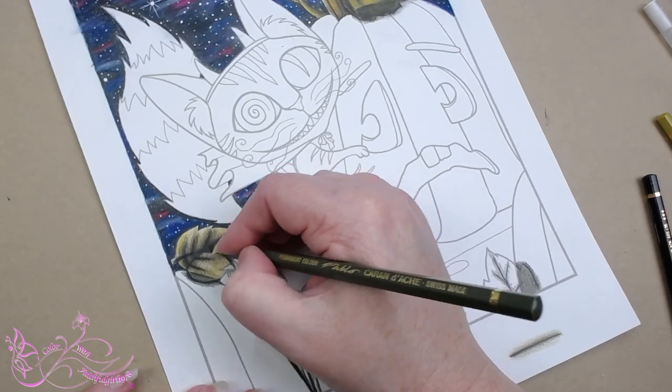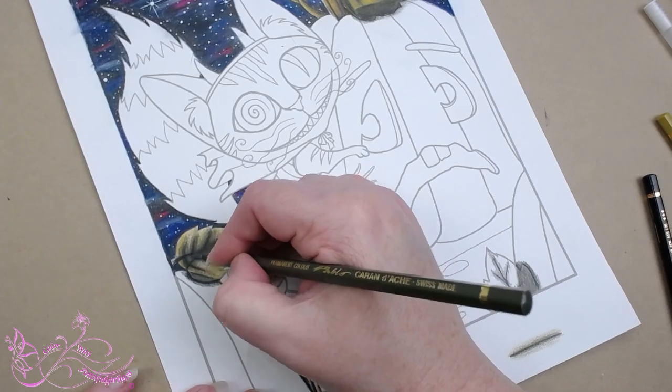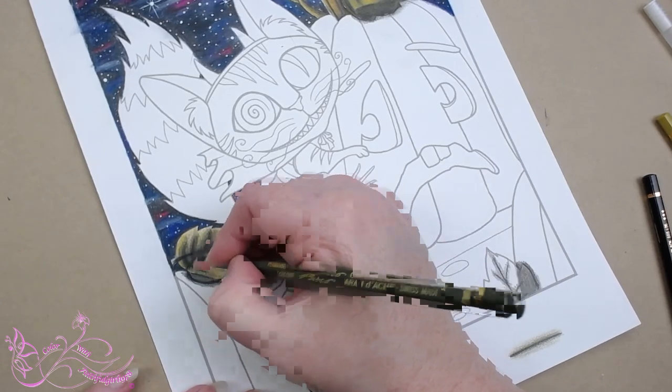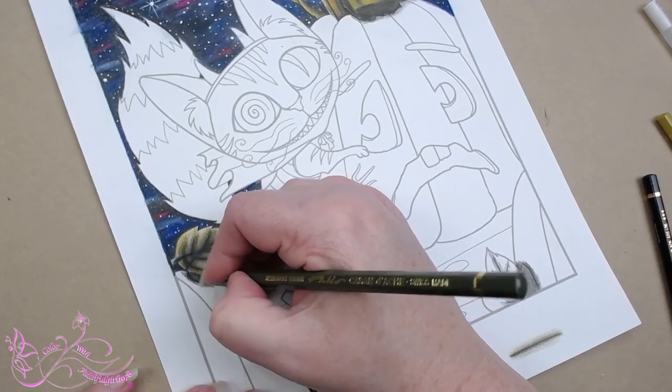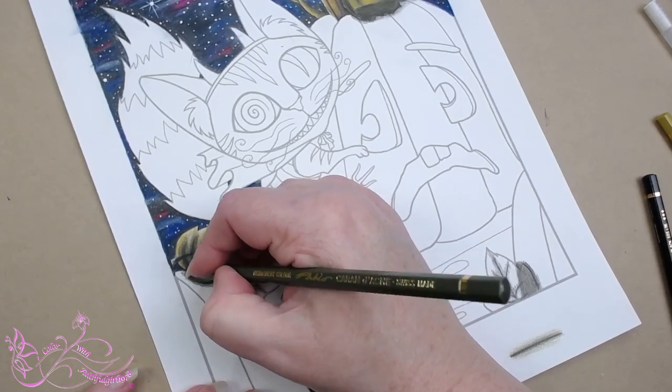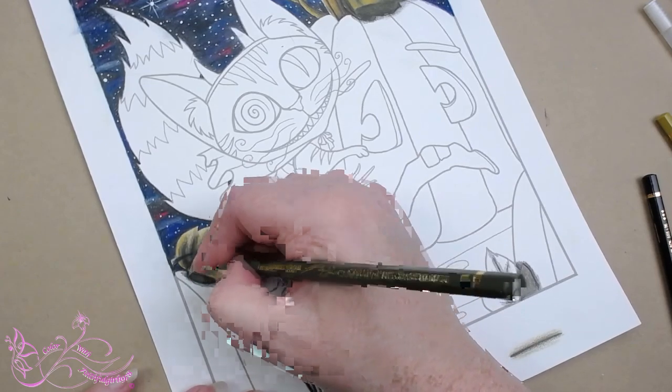I think I like the darker better. I think it looks a little bit more spooky looking. I don't know. Chunky looking. Something like that.